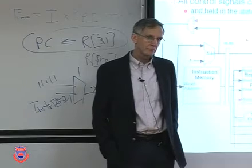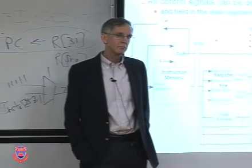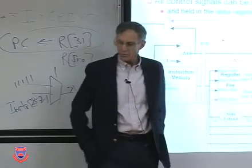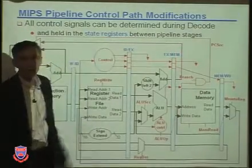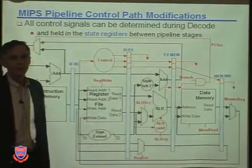Control logic just constructs the outputs for that stage. That's what we did. This control logic is constructing all the outputs, and we move them.